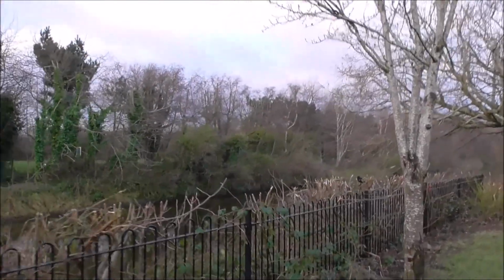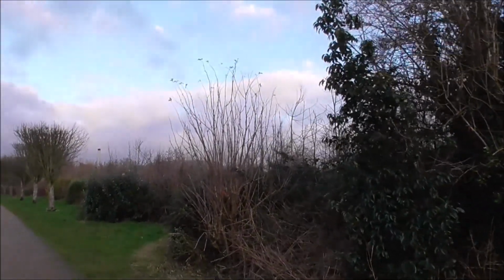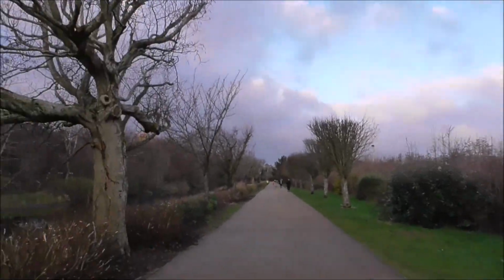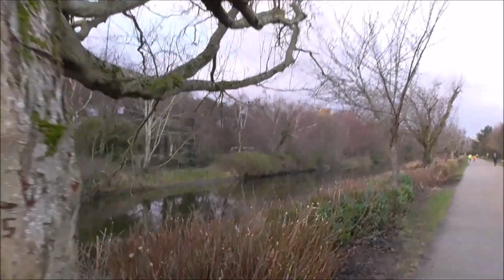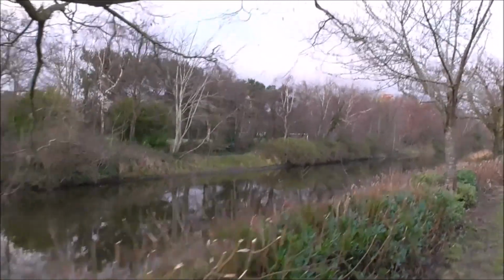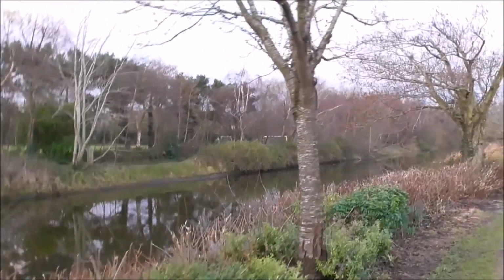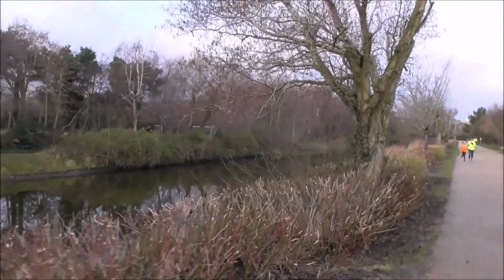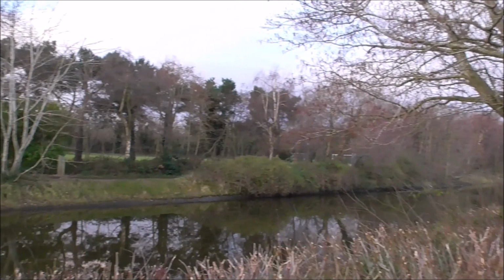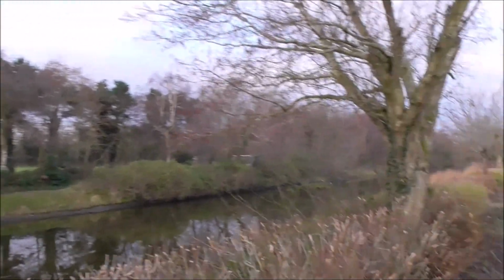And I saw the kingfisher about here. Just on that far bank. Don't see any sign of it this morning, but it's hard to spot. I was able to video it the last time, thankfully.